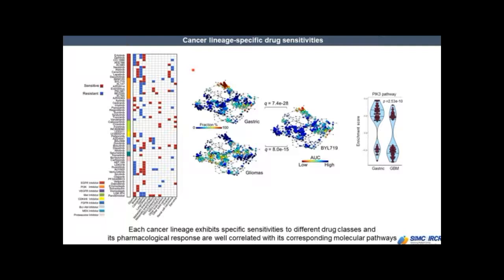And then one of the interesting things that we found, through the topological data analysis shown in the middle panel, was that BYL719, which is a PI3 kinase inhibitor, was highly sensitive in gastric tumor, but it was resistant in gliomas. And for those who are not quite familiar with topological data analysis, TDA is a dimension reduction method, very similar to conventional methods such as PCA or t-SNE.